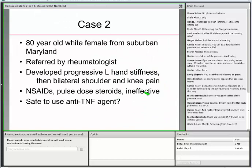I want to pause and do another case before going on to the final two smaller portions of the talk.